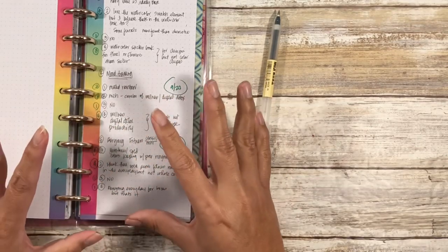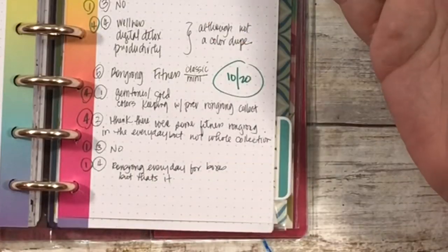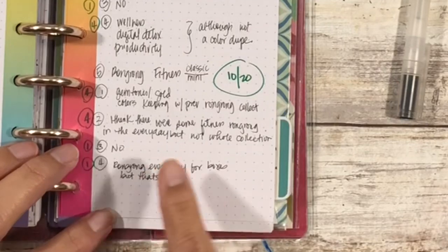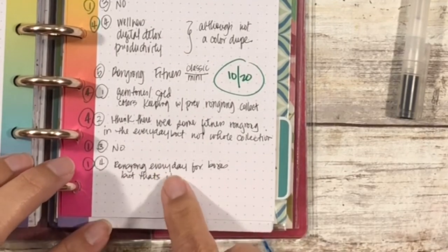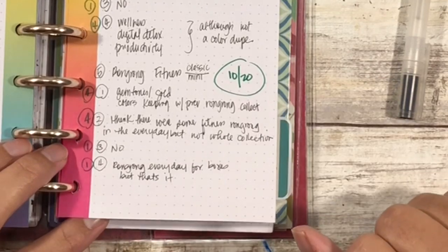I mean, I think some of them have the yoga girls, or the one with the yoga mat, or the one in the sweats, but you wouldn't find a lot in that. I think that would be the clearest dupe. And for that one, I gave it 10 out of 20.